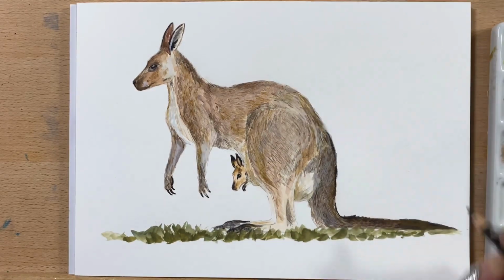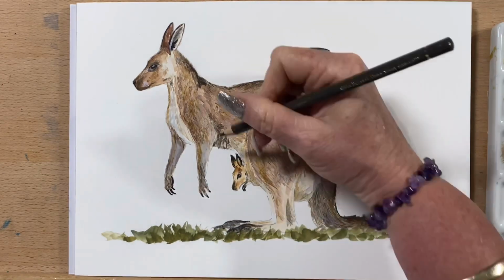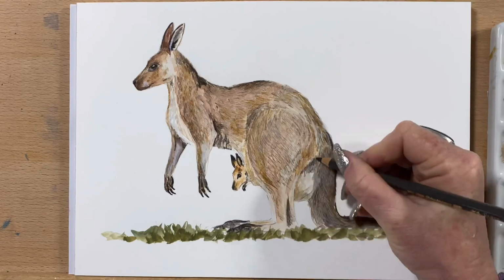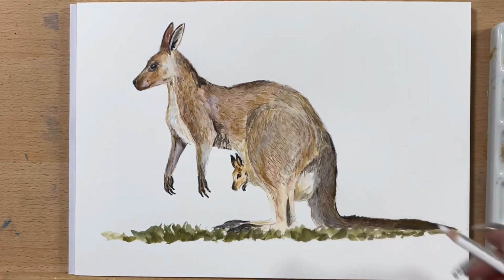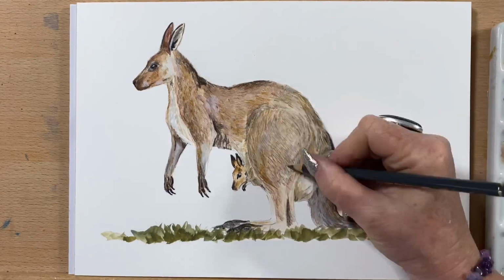You see them sitting in mum's pouch, and then they'll get brave and think, oh, I want to be a grown-up and I want to eat some grass. So they'll flip-flop out of the pouch and walk along in amongst the group. They're just absolutely adorable. So now I'm popping in some white highlights, just mixing that around here and there and everywhere.